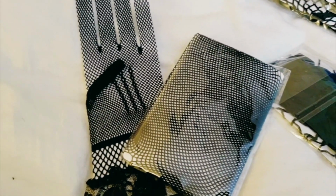Besides the choker and gloves, I also got these stockings to match my gloves. Beautiful. Here we go. Looks like a perfect match. Accessories are everything for an outfit. I'll give you the final look. Be back.